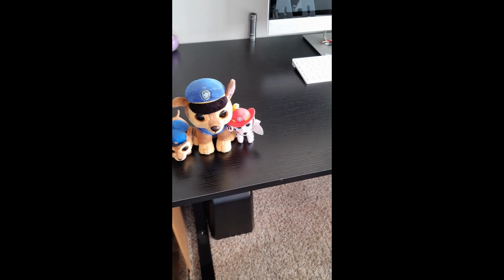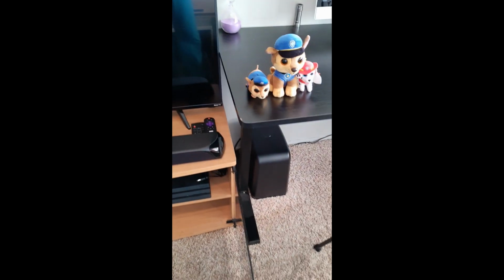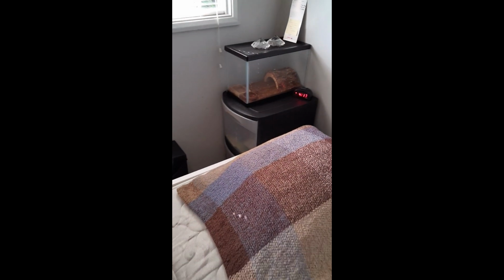I use them a lot just because they're nice and colorful. Here's my whole setup, my subwoofer down there, soundbar, PS4 Pro. I told you guys, I'm more of a console gamer. Got the 4K TV right there. You see me standing in the background. Let's see what Zena's doing.